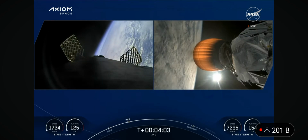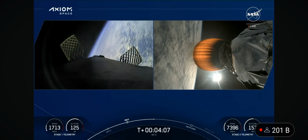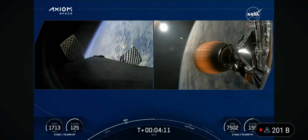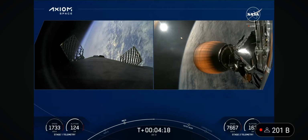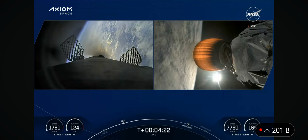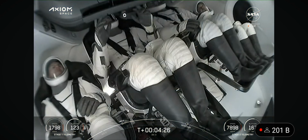Now, the next 2 major events we're tracking for the first stage, which right now is on the left-hand side of your screen, is going to be the entry burn at about T plus 6.5 minutes, where we'll light 3 of Falcon 9's first stage engines, followed shortly thereafter by the landing burn at T plus 7 minutes and 32 seconds, which will be a single engine burn to bring us back to landing zone 1 at Kennedy Space Center.